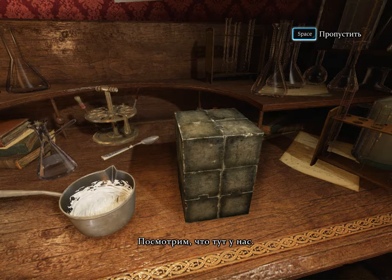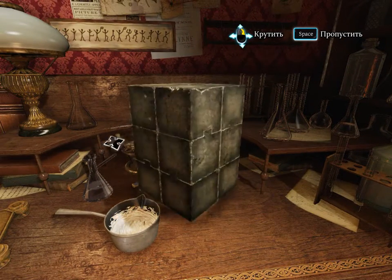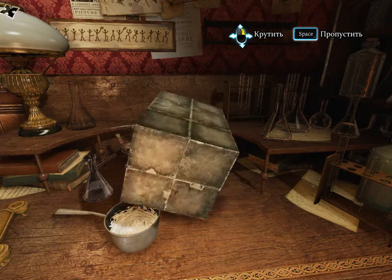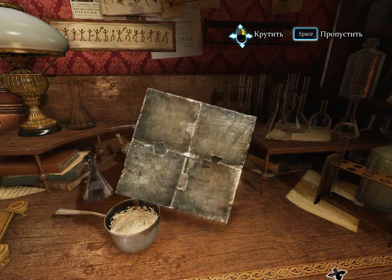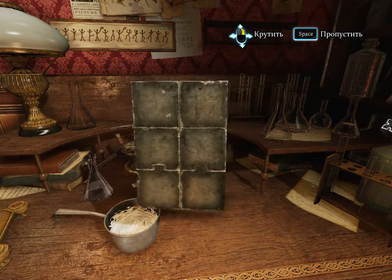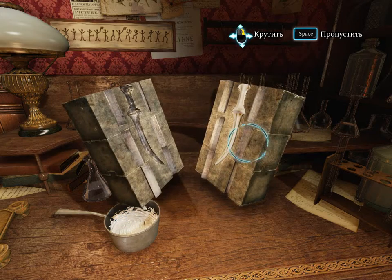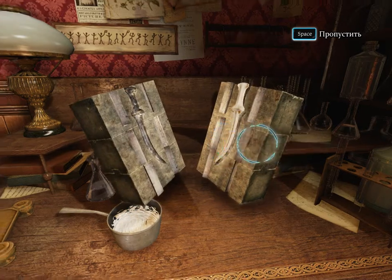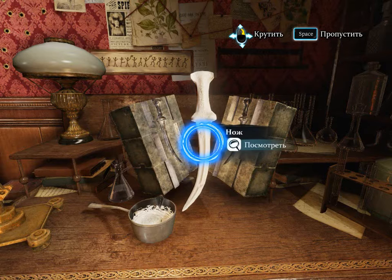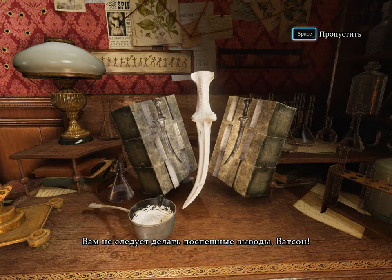Now, let us see what we have here. This knife is very similar to that described by the coroner as the weapon that killed Sir Rodney. You should not leap to any hasty conclusions, Watson.